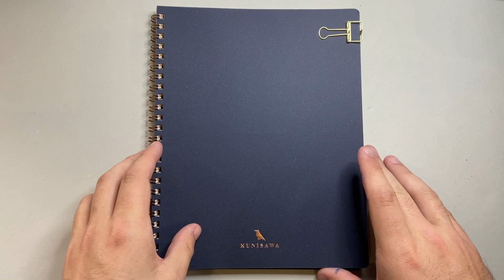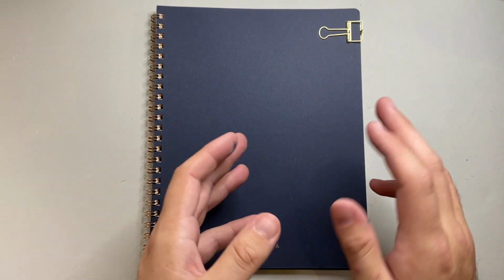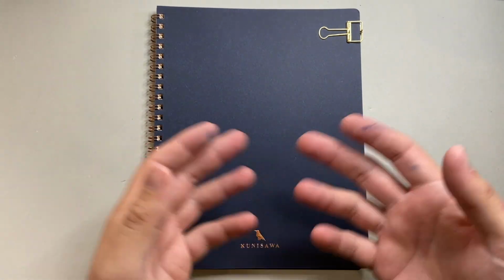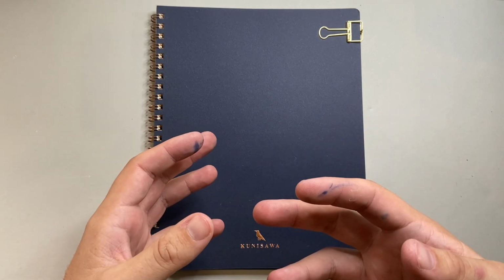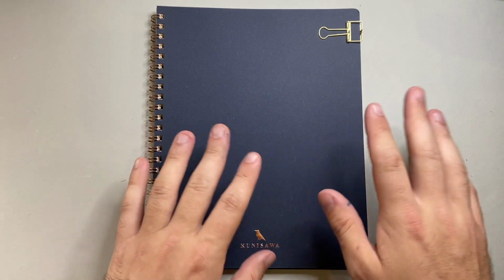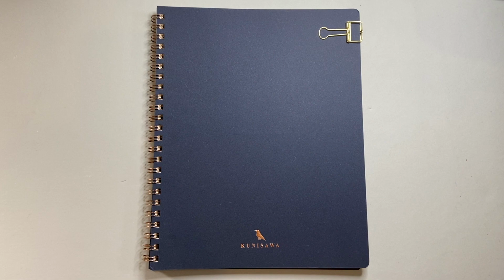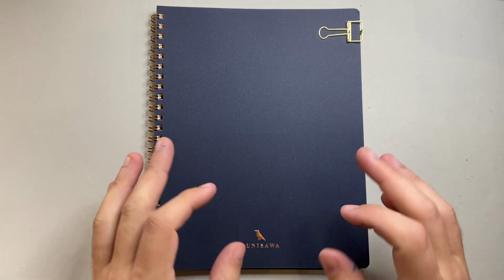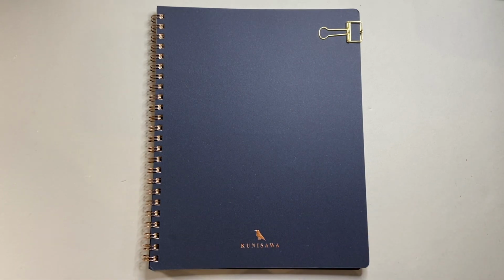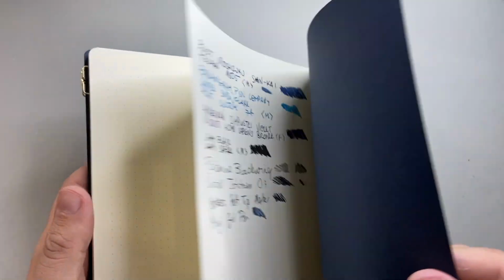This book retails at the recommended price of 1,500 yen, which is around 20 Australian dollars, not including postage. As for availability, one of the Australian retailers does stock Kunisawa, though yet to have this product or a couple of the other ones, but it's still a handy brand to be familiar with, and if you want to check them out and get them online, you definitely can. Let's have a look at the writing sample now before I do a quick pros and cons.